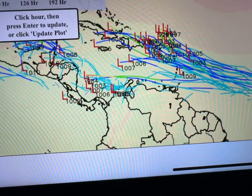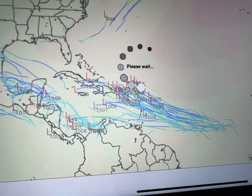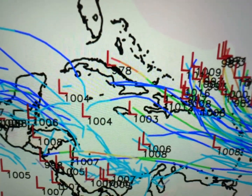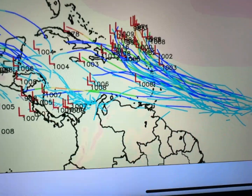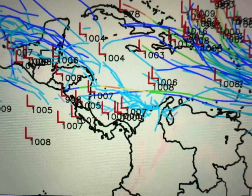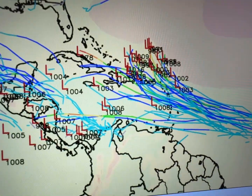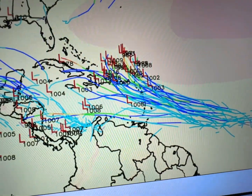And let's see. In 240 hours, we still have this. It even shows a red line, a crazy model showing even a hurricane near Cuba by July 5th, but still some orange and green lines there, and lots of green lines too. But take all of this with a grain of salt.